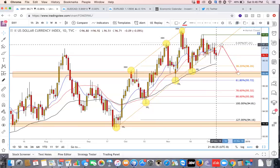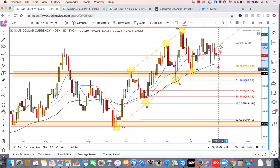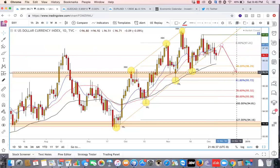So I'm going to look for price to pull up toward the 97 area, and as long as it stays below the trend line, I'm going to look to take it back towards this 96 support. And if price breaks 96 support, it would also break this previous higher low, and that would invalidate the previous uptrend, and it will probably start somewhat of a new trend.